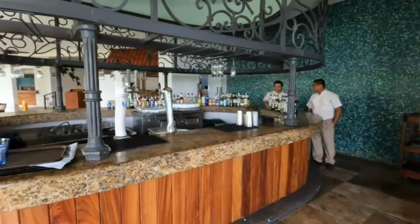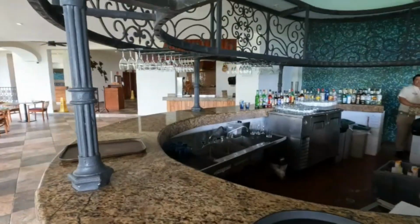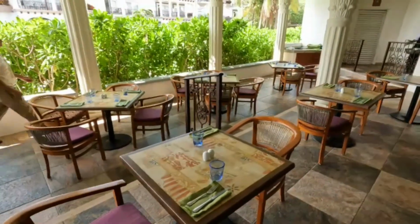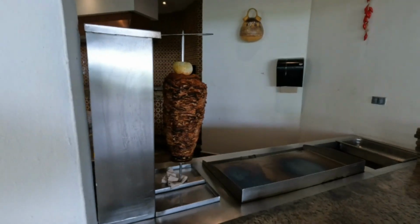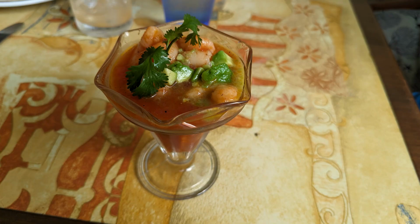If you keep going past the bar, it's actually a second restaurant. It's the kind of street food taco restaurant that's open for lunch, and I definitely recommend checking this out. It has really good pastor tacos, so that is pork with pineapple on the top, so you can get it as a taco. They have a number of different options, including chicken and fish, shrimp, and the shrimp ceviche was very good. So check those out.